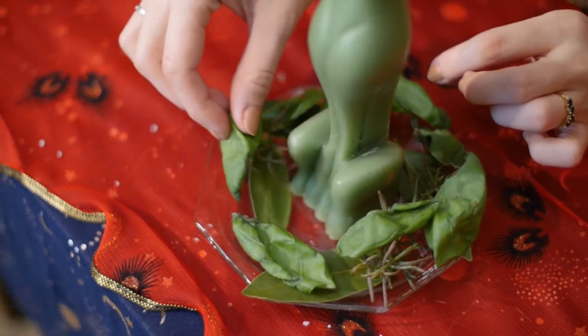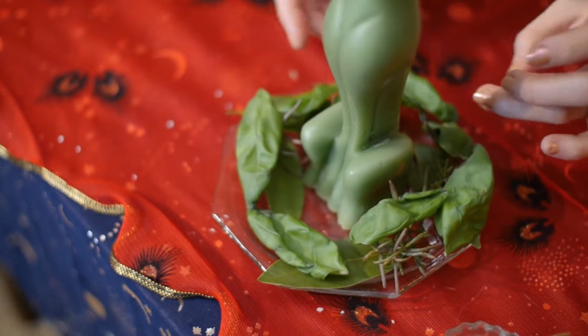I've used 8 basil leaves. 8 is a number that I like to use when I'm working with Jupiter energy, again, for success, abundance and expansion. Things like opportunity definitely fall under that Jupiter wish fulfillment energy.